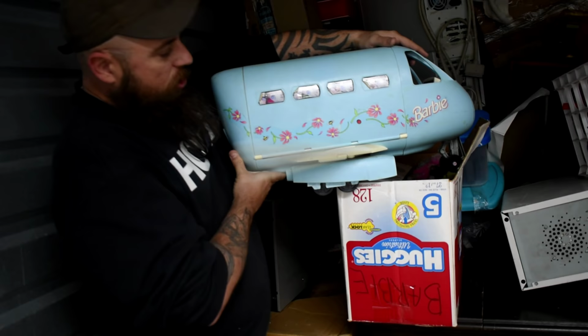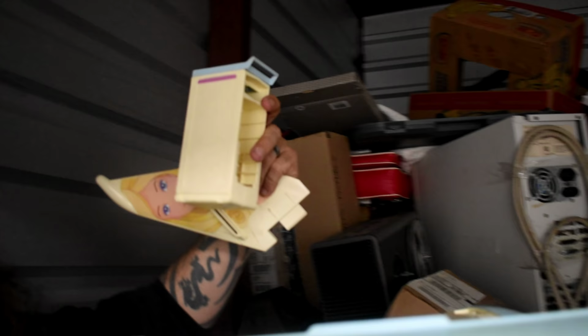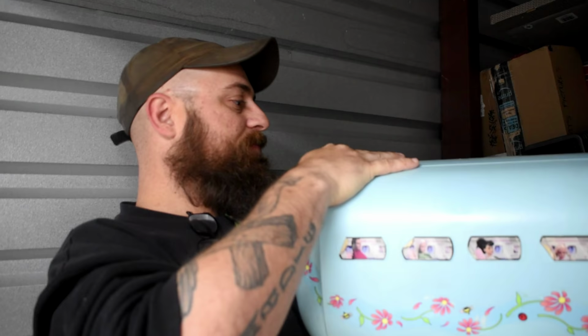So come in here. First of all, we found this. I do have the tail piece to it. I have all of the parts to it. This is the old Barbie plane. Y'all come check this out. See, look, here's the tail. That's so cool. It's got the little, what is that, a cart? Yeah, the little push cart for the stewardess. So check it out. So we have a Barbie plane.